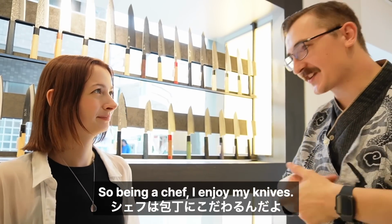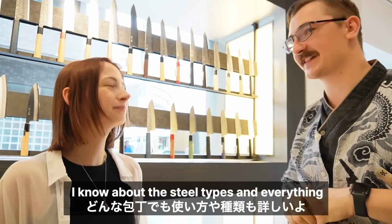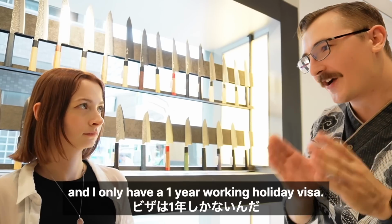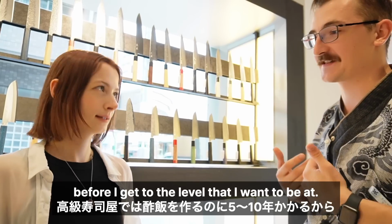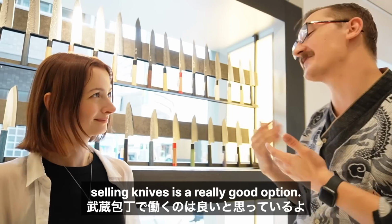So being a chef, I enjoy my knives. I know how to use a lot of them. I know the steel types and everything. Finding a job as a chef in Japan is very difficult, especially because I want to do high-end sushi, and I only have a 1-year working holiday visa. Normally I need like 5 to 10 years of just making rice before I get to the level that I want to be at. Don't have the time. So in the meantime, until I find something, selling knives is a really good option.